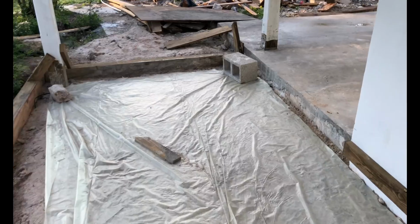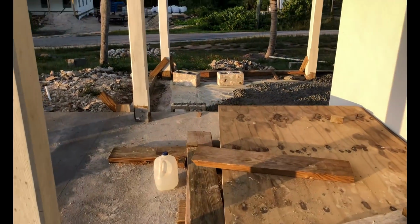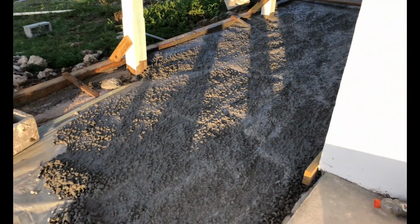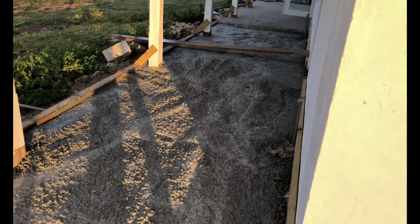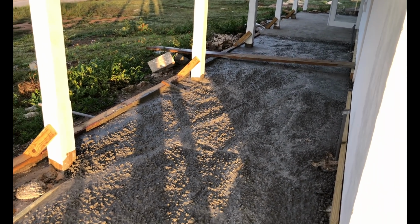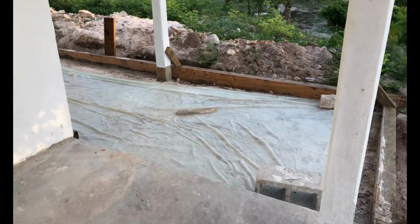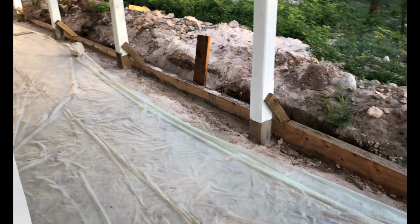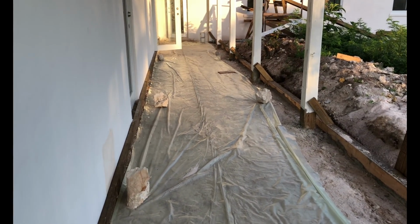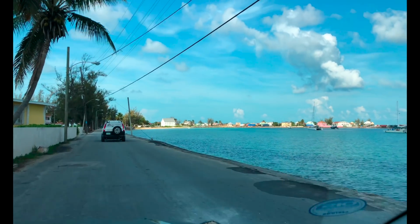And then there's one more section on the other side, over here, that got some concrete yesterday. It was just a little extra, so that's got to be finished off too. Hopefully that's all done this morning. The problem's going to be that there's no way to get the concrete truck over here. So this all has to be done wheelbarrow by wheelbarrow. That'll be interesting.